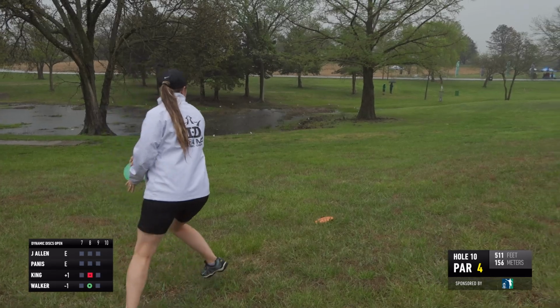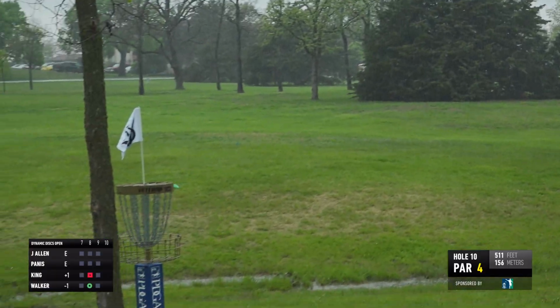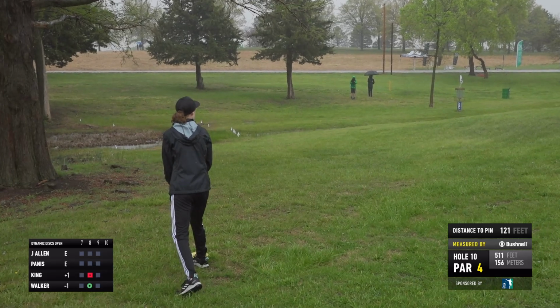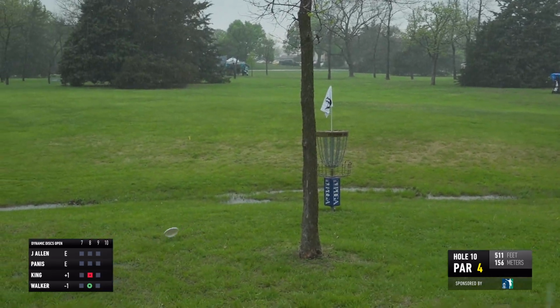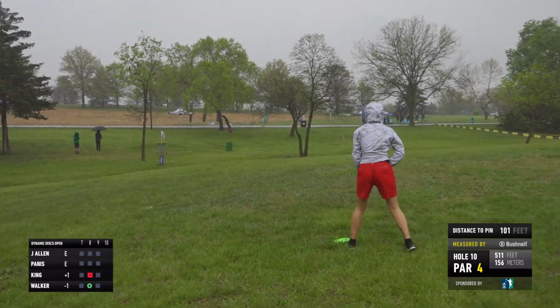Macy going with her Felon over stable fairway. This is a great play here. And that water in front of the basket is casual. Hayley running out from underneath the umbrella. Go in. Oh, hits the flag. That works. That should be a birdie for her.